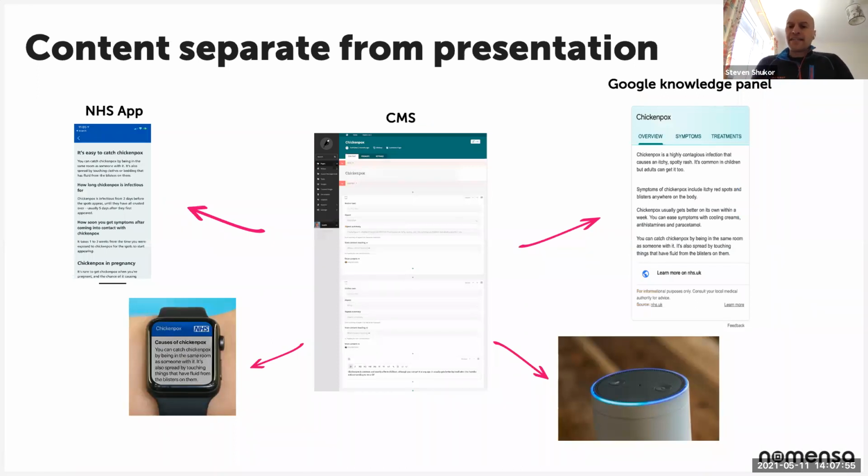We do this by separating content from presentation. This means content is not tied to a specific template for a specific device. This gives content much more flexibility.